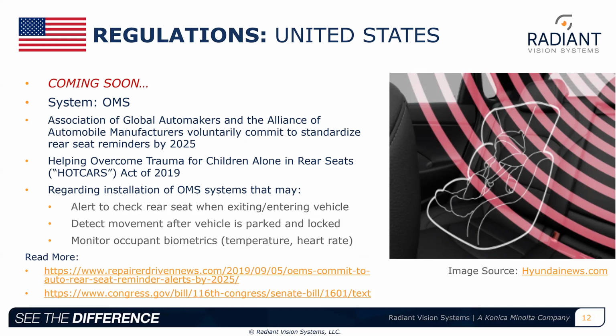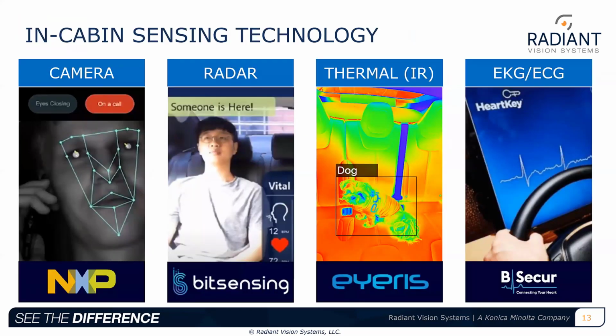Regarding the installations of OMS though, we're looking for alerts in the rear seat while exiting or entering a vehicle, detecting movement after the vehicle is parked and locked, and of course, monitoring the general biometrics of any passengers found in the rear seat. Driver awareness and occupant wellness have various indicators, from eye position to body posture to pulse and temperature.